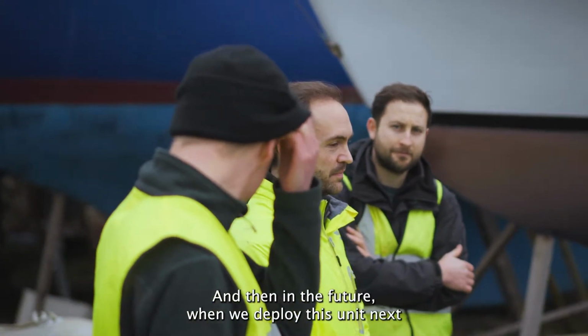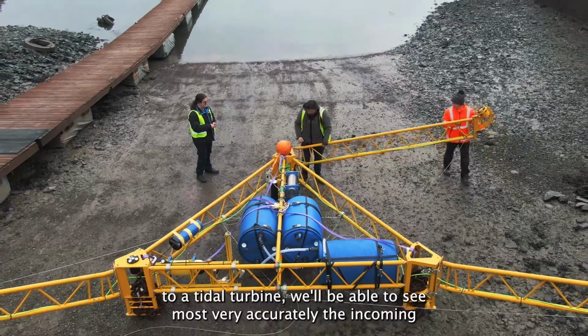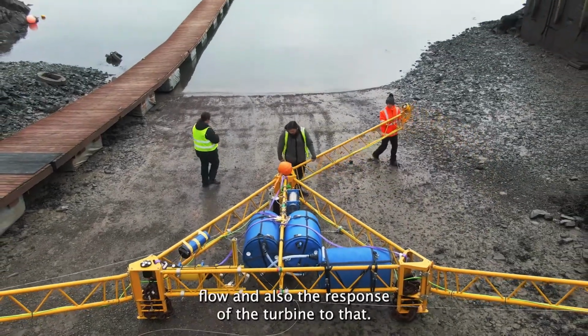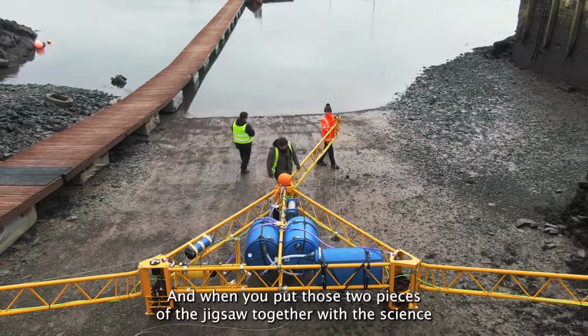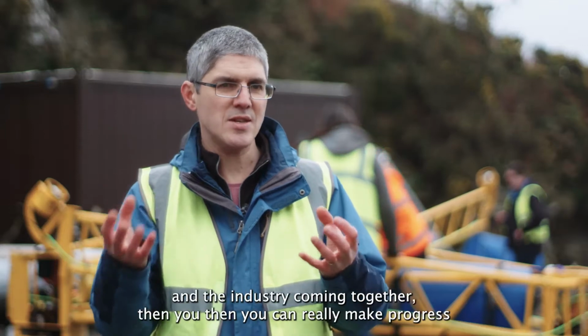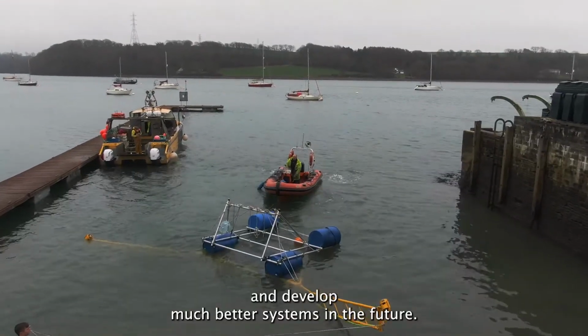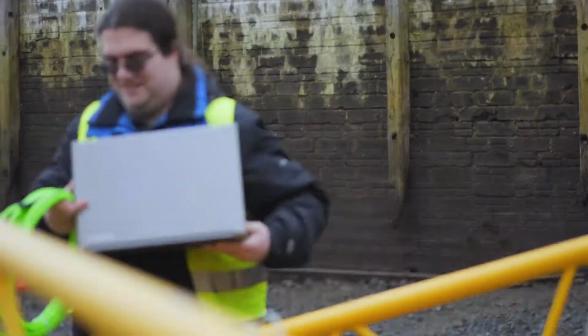And then in the future, when we deploy this unit next to a tidal turbine, we'll be able to see very accurately the incoming flow and also the response of the turbine to that. And when you put those two pieces of the jigsaw together, with the science and the industry coming together, then you can really make progress and develop much better systems in the future.